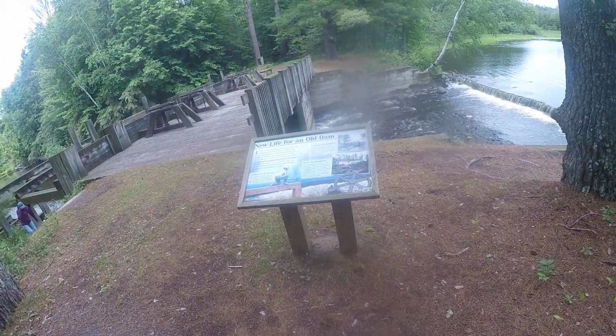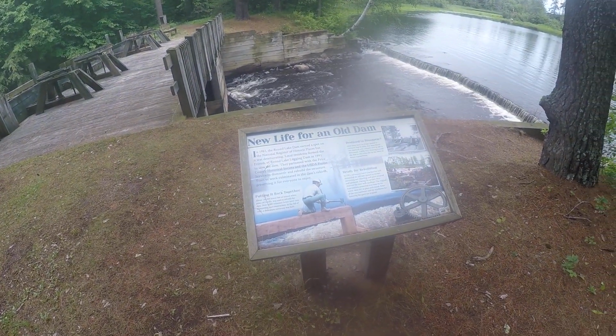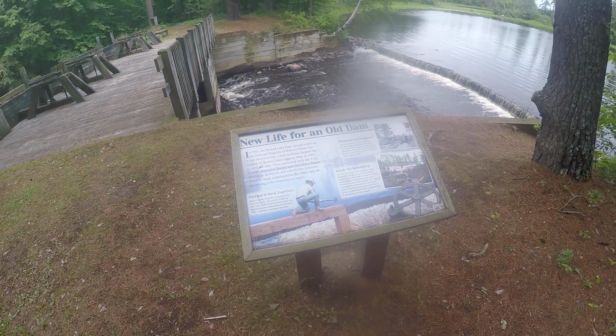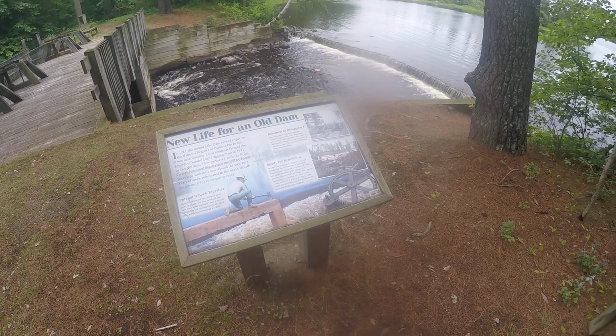And it says, new life to an old dam. 1981, the Round Lake Dam earned a spot on the National Register of Historic Places before it was deteriorating.